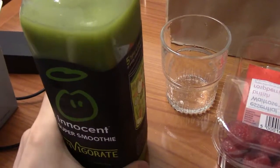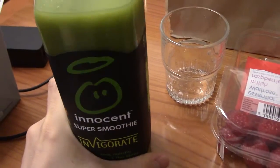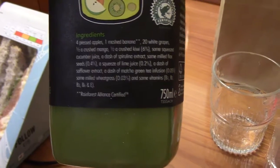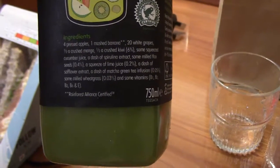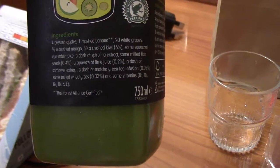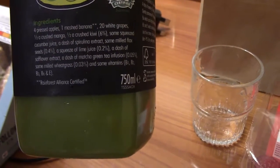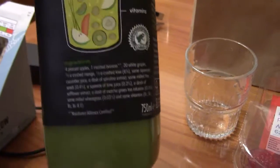Well, that tastes different. Tastes really sweet. Wow, let's see. It's got four pressed apples, banana. Yep, I taste that in there. Mango, not so much. Yeah, it's actually quite good. Definitely check it out. Tastes different.